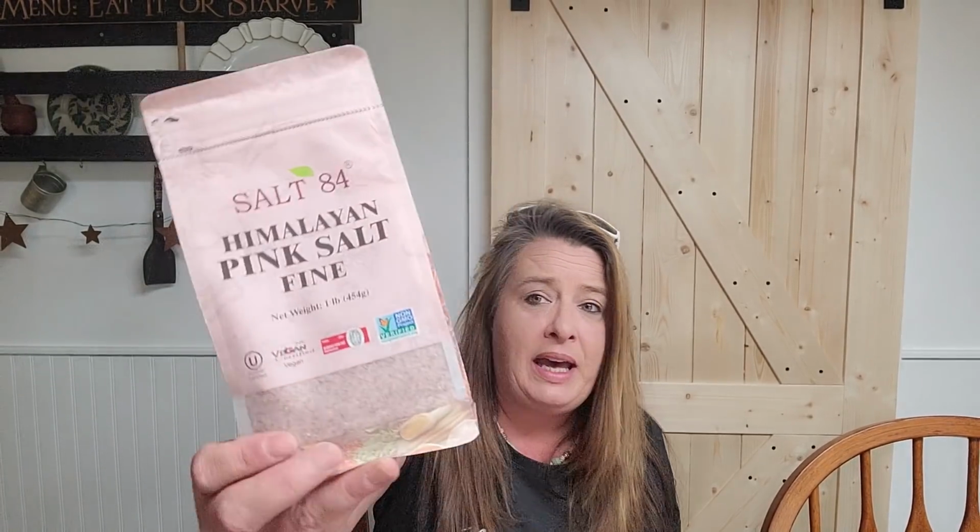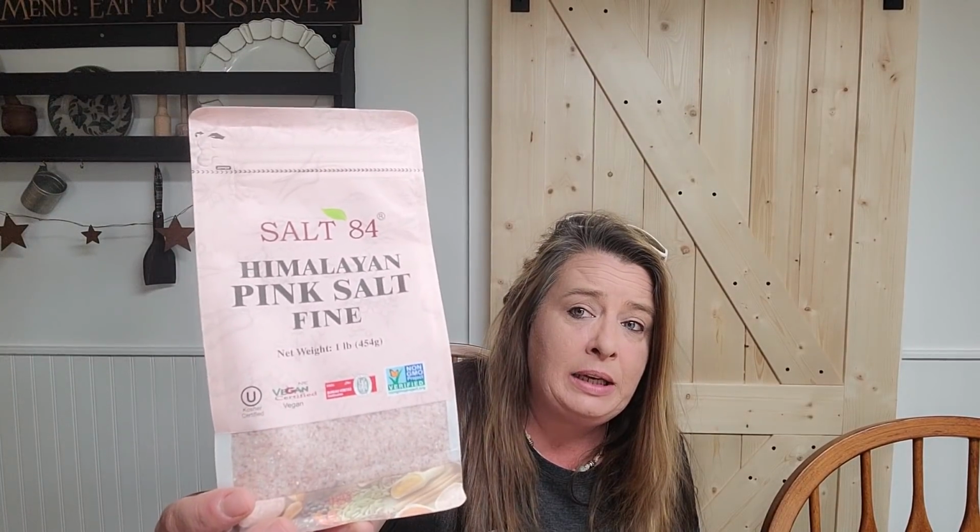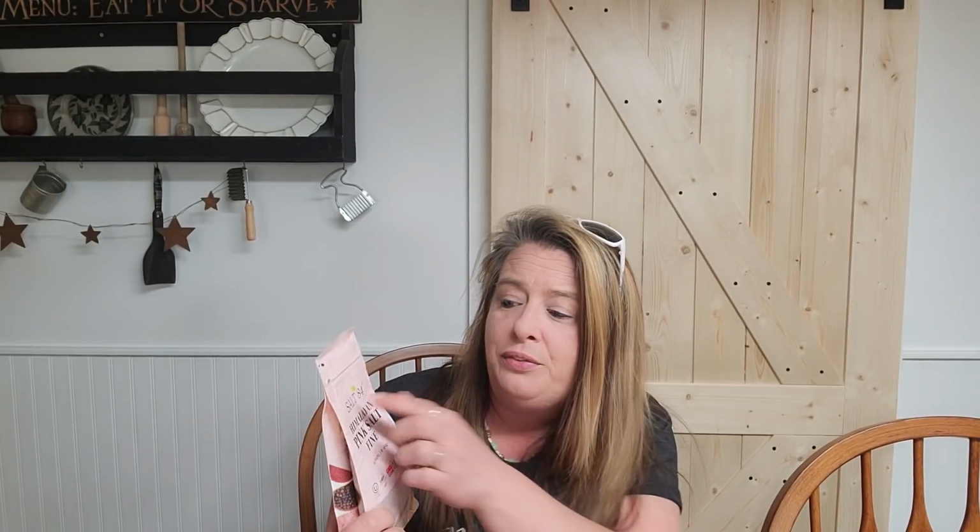And then the last thing that I got, I haven't seen these in a while in there, but they had a bunch of these, and I grabbed a couple of bags of the Himalayan pink salt. I really like this one. It is the same exact package, just a different name brand on the top. The packaging is exactly the same at Walmart, and this package at Walmart is $3.84 and only $1 at the Dollar Tree. You can't go wrong.